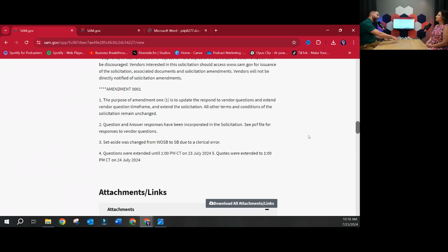That's why it's important to read all the way through, because you might have immediately jumped on the email, sent them a question, and asked them something we actually did answer in the amendment section. Yep. Oh, and look, the quotes were extended to 1 p.m. on July 24th. So we have another day if you're listening to this live, which you're not. We're sorry.